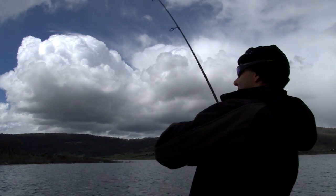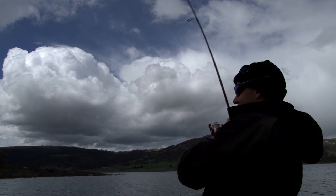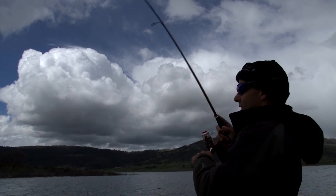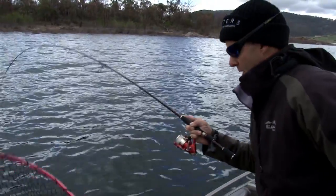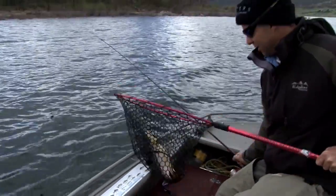Yes. Came and bumped it. Gave me a little nudge and said, I'm here. Twitch, twitch. I gave it that pause. And he went, that's it, you're mine. He's a bit bigger than when I first thought. He's all right. Oh yes, that's a lovely mountain trout.